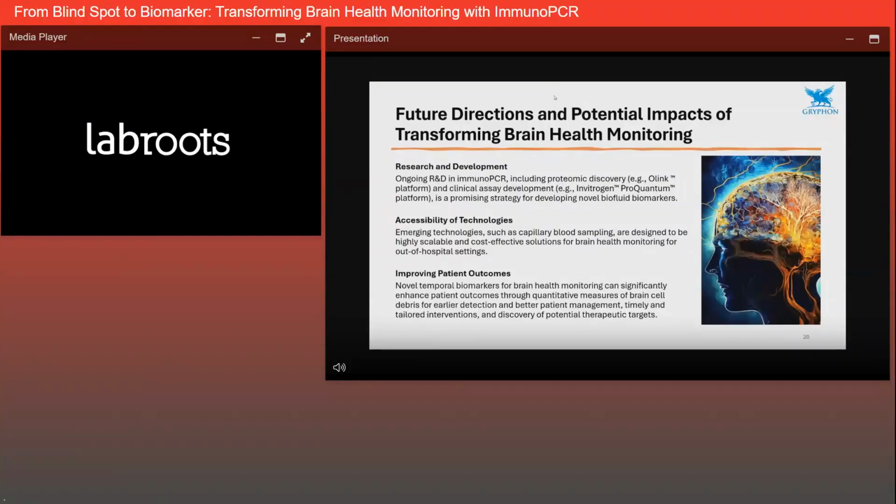And lastly, and most importantly, we want to do all this to improve patient outcomes. We strongly believe that if you monitor brain health with these biomarkers, that can aid quantitative decisions by physicians for early detection and better patient management. It also provides greater understanding of how these biomarkers act as a surrogate for cognitive impairment and the clearance of brain cell debris. It helps make decisions for timely and tailored interventions, including drugs for both traumatic brain injury and Alzheimer's disease. And since these are protein biomarkers, they can also serve as potential therapeutic targets, which is really exciting and probably the subject of another talk.